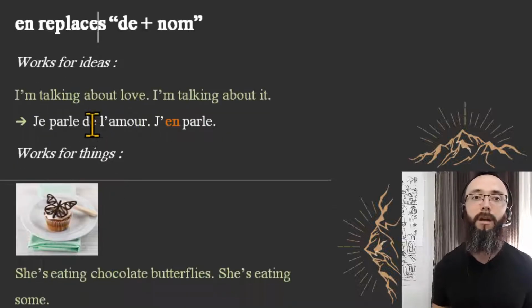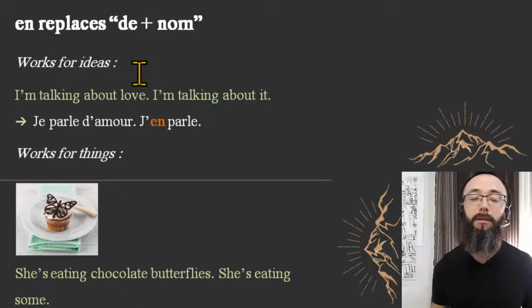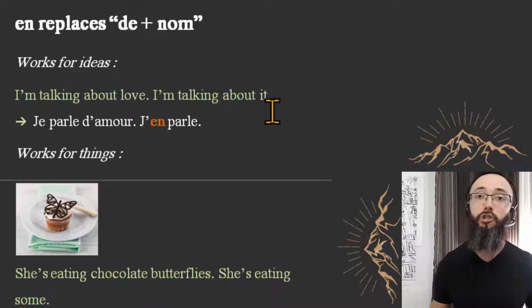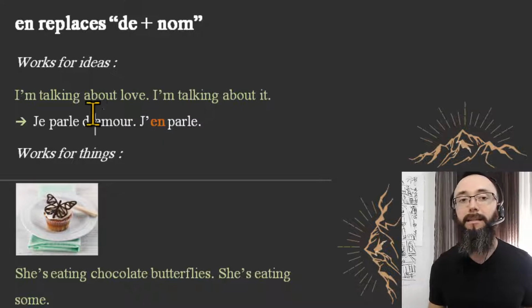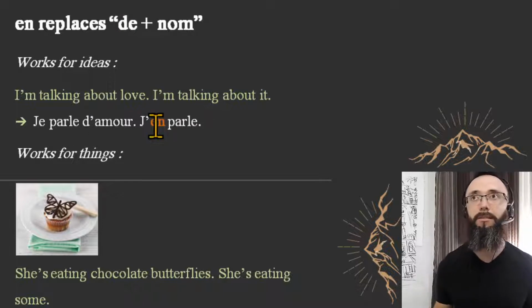I'm talking about love. I'm talking about it. Je parle de l'amour, ou alors je parle d'amour, we could say. Je parle d'amour. J'en parle. And here it's the apostrophe or the "e" that we're replacing. So we can't use y here, or the letter y.